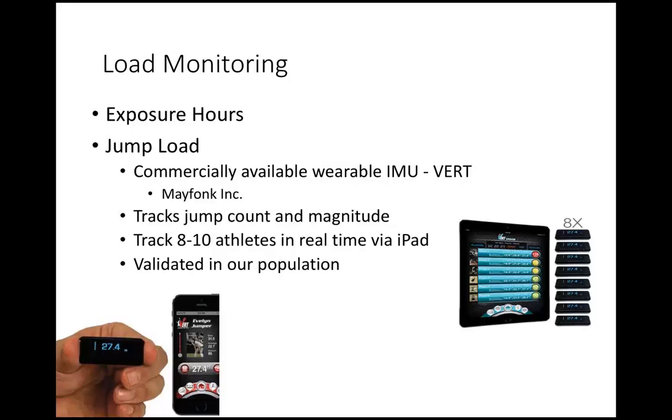So we can track 8 to 10 athletes on one iPad. Within our gym, we have 18 athletes, so we have two iPads running at the same time. We've validated this device. That was some work that I did in my PhD. So we know that it's quite accurate. The jump height values are within about 2 centimeters plus or minus of what we find using a 3D motion capture system. It captures most jumps and it doesn't miss too many. So this is a really good way for us to look at load.